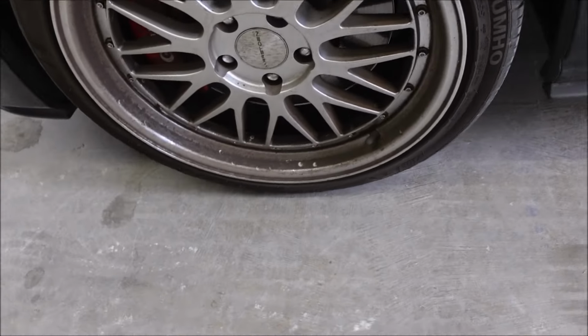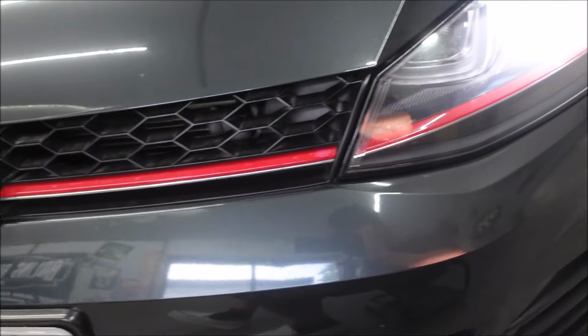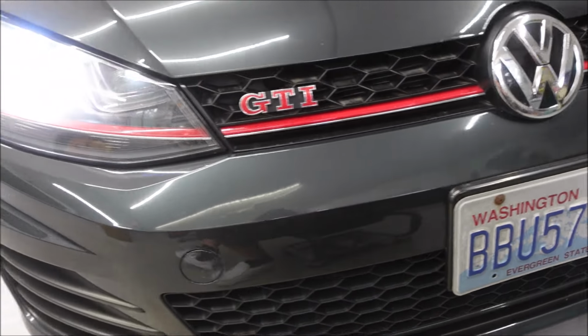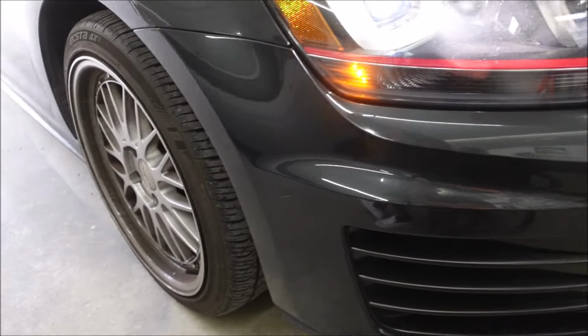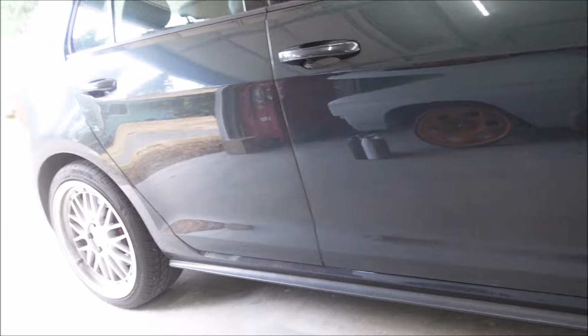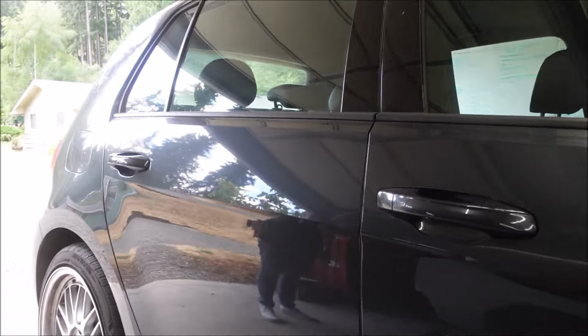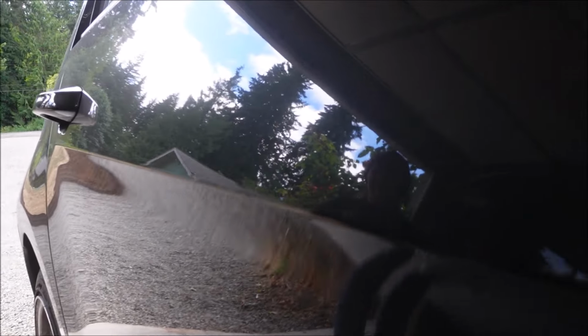Self-service wheel cleaning is what you need to be here for. I waxed them last time, but I don't know if that... Yeah, they're looking pretty good. New door ding. Always right on the body line.